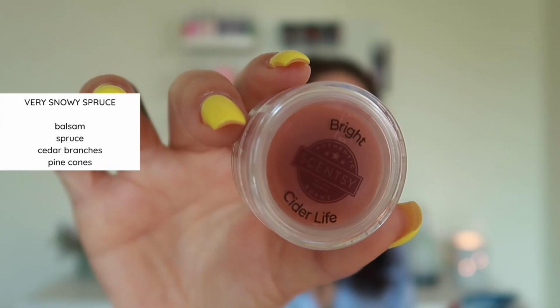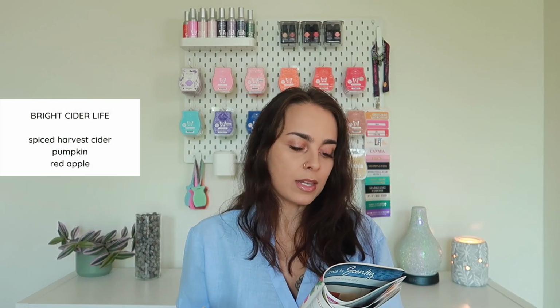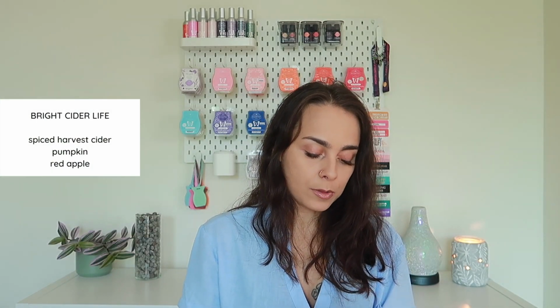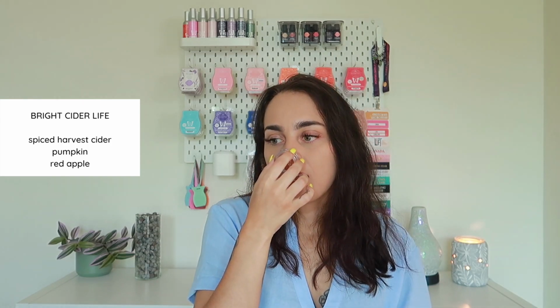And my last favorites are from the fruity category. First up, we have Bright Cider Life, and Scentsy says, spiced harvest cider comes to life with luscious pumpkin and a slice of red apple. So to me, this is just a beautiful fruity cider scent.